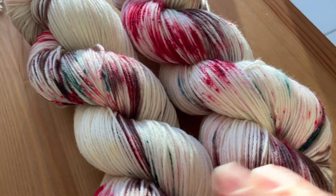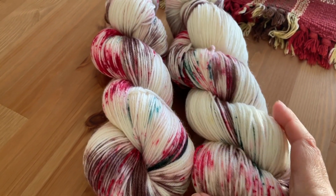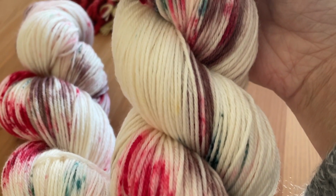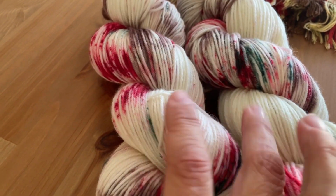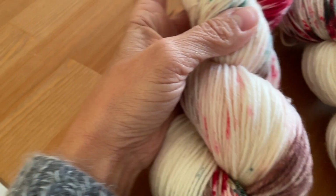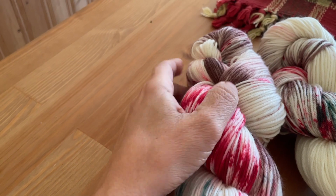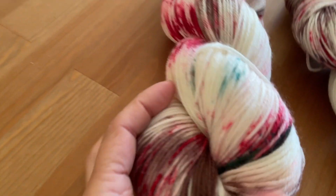What better way to start off the snowy season than with some Christmas yarn? I finished dyeing up the Christmas bark. Oh, it turned out so lovely. I'm definitely gonna have to keep a skein for myself. This colorway got its name from the Christmas bark candy that usually has little pieces of green and red candy cane going through it with a thin chocolate covering on the top.